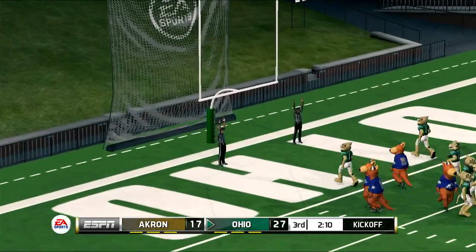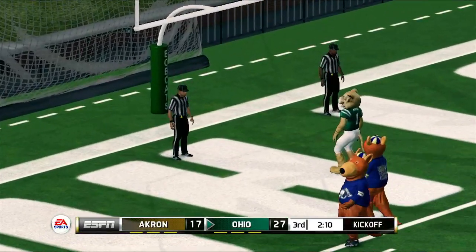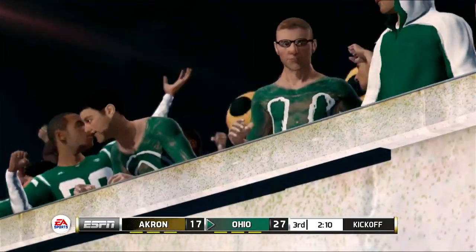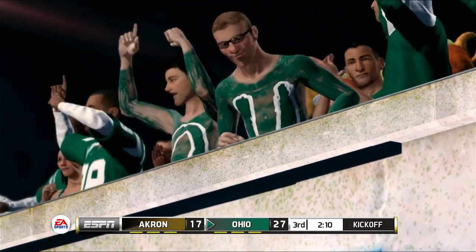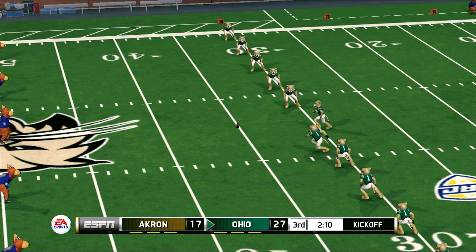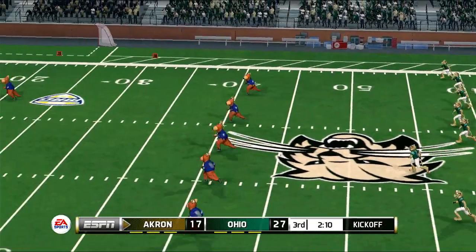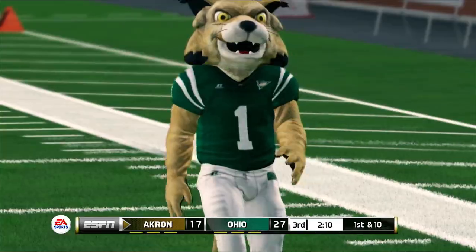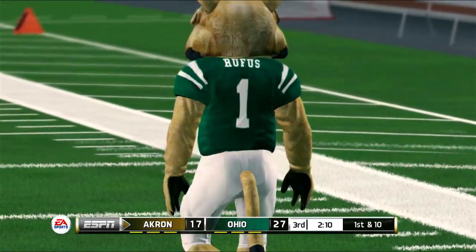Splits the uprights with the extra point. A five-play, 51-yard drive, and the result, 7 points. Boy, this offense right now is just being physical, really controlling the line of scrimmage, and it's opening up some nice big lanes for the running back. Nice kick, plenty of distance, and it looks like they're ready for the kickoff. And they can forget about returning this one.